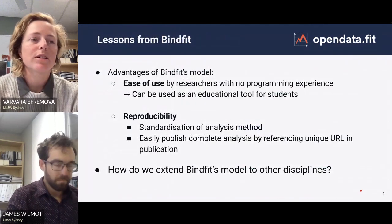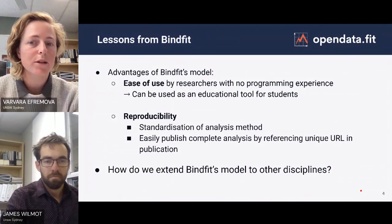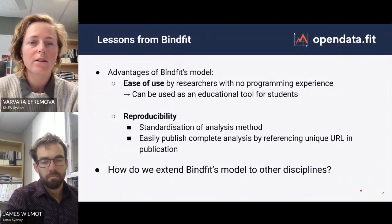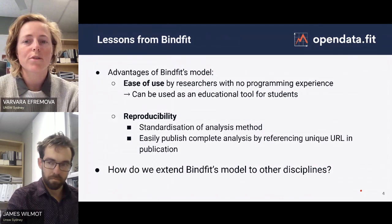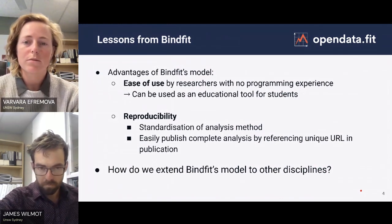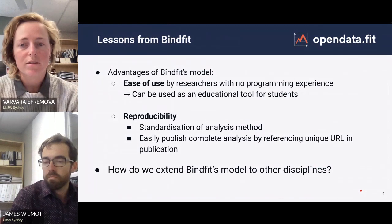So what are the lessons that we learned from BindFit? We learned that users particularly valued its ease of use by people with no programming experience, as well as students and people new to the field. Also, its standardization of the analysis method, which aids with reproducibility. And in particular, its ability to easily publish a complete analysis by simply referencing its URL in a publication. We had a lot of interest in integrating more and more algorithms into the BindFit platform that went beyond its limited initial target audience. So we started thinking, how could we go about extending BindFit's model to other disciplines?